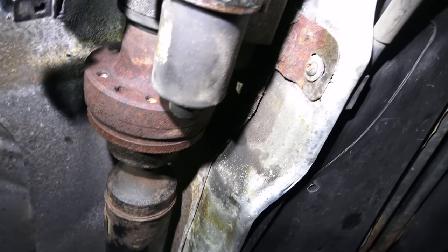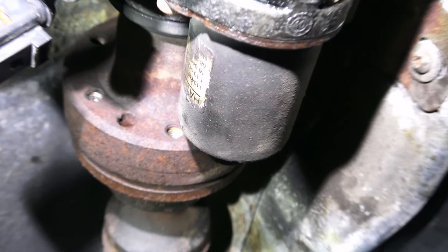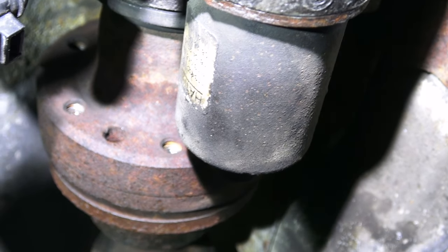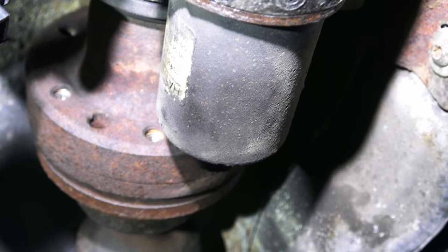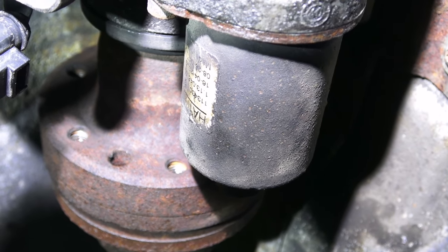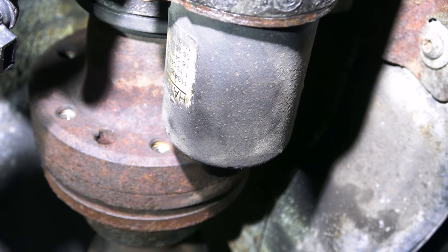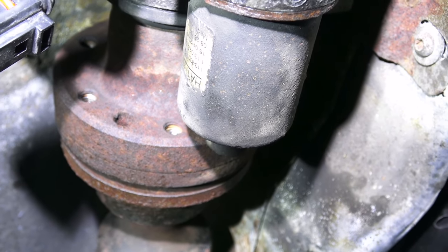Now, in the back here, if we can get up in there, there's a couple of holes. So the threaded holes there you can see are where the fixing bolts went in. And then there's a hole in between. Some of these flanges, I think the generation 3, are threaded. The idea is you put a bolt in there and that presses it out. But just our luck, this one here is not threaded, so we'll have to see what we can do to try and separate this.